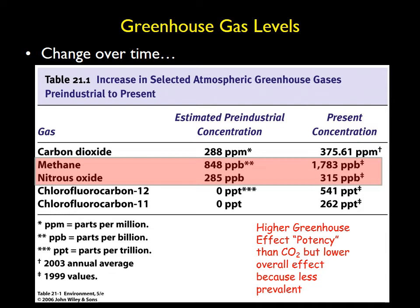However, here's an important point. Some greenhouse gases have greater effects than others. And so we say that those gases have higher greenhouse effect potency. It turns out that methane and nitrous oxide have higher greenhouse effect potency than CO2. That is, a given molecule will have a greater effect than CO2. However, because their concentrations are so much less, overall they actually have less of an effect.